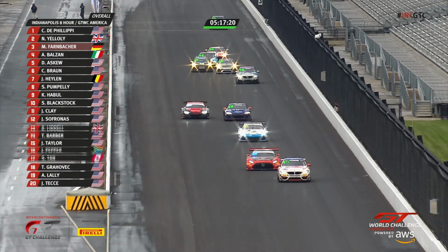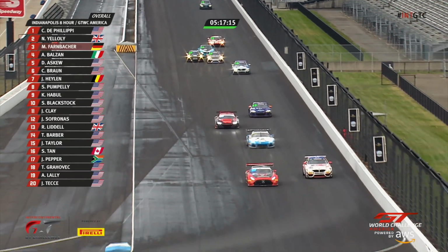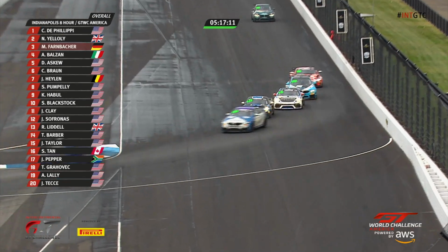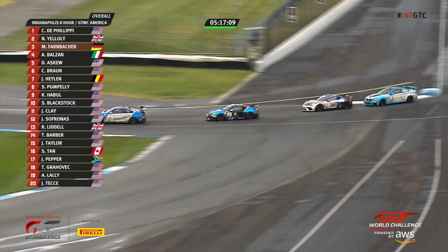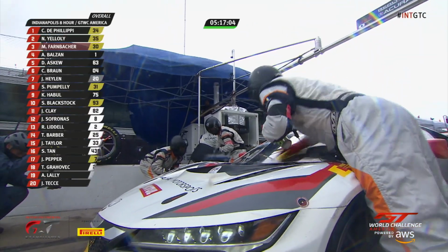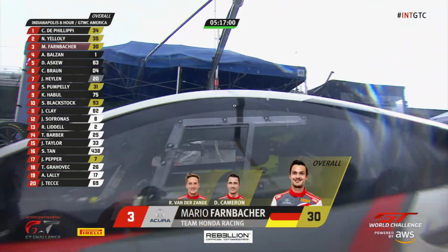Here comes the 04, Colin Brown. He was really struggling on slicks in this wet track. Now it's drying up enough. He's going to be quick. Gets around Clay. Look at this great little battle in the GT4 category as the number 30 under racing accurate down into the pits, Mario Fahnbacher.